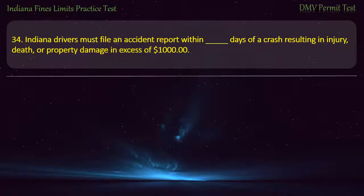Question 34. Indiana drivers must file an accident report within days of a crash resulting in injury, death, or property damage in excess of $1,000. 40. 20. 30. 10. Answer. 10.